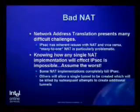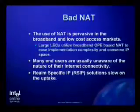Some NAT implementations won't even allow a tunnel to be created, while others will allow single tunnels to be created and then the subsequent tunnels that are created tear down the initial ones. The use of NAT is pervasive in broadband and low-cost access markets. So large LECs providing, say, DSL, utilize CPE-based NAT to ease implementation complexity and also to conserve IP space, obviously. Many end users, therefore, are unaware of the nature of their connectivity to the Internet. And I say this as your customers' end users, the folks who are the consumers of the tunnels. As for industry solutions, one that was bandied about was RSIP. These are very slow on the uptake, and this issue continues to be a major problem in most implementations. So a lot of vendors are shortcutting around it.